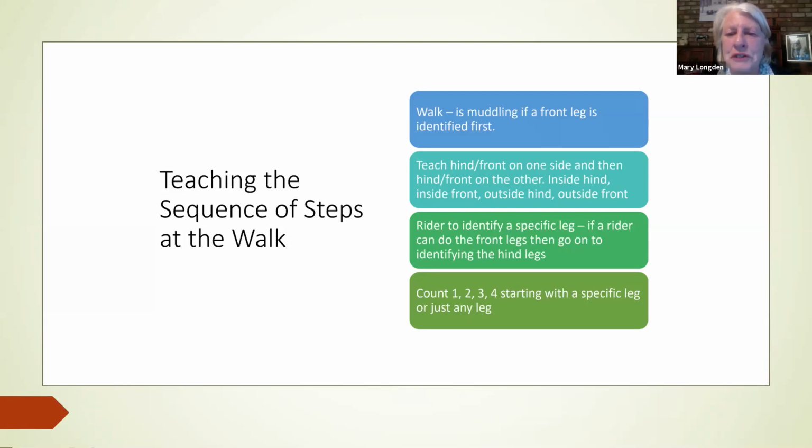So first of all, the rider has to identify which leg they stop with last. Usually, unless something happens in the halt, that's also the leg that moves off first. So in a class lesson, you can be saying to a rider, tell me when the inside front leg comes down. And then if it's correct, then you go on to your next rider. If they can do it well, then you ask them when the hind leg, oh, I can't see that.